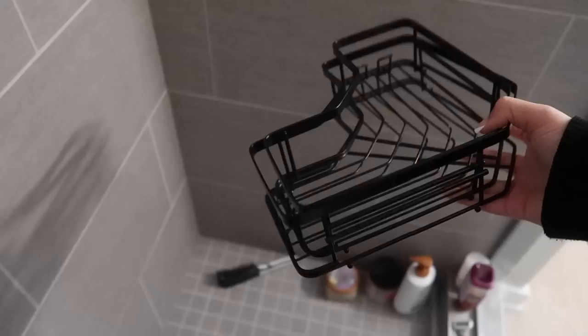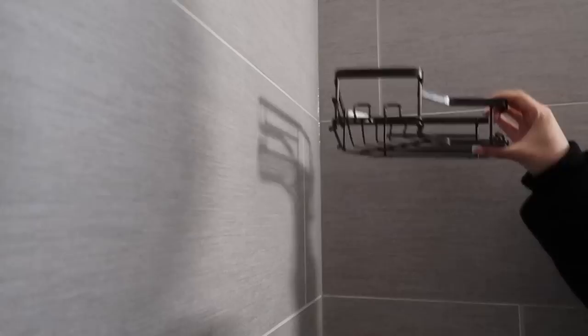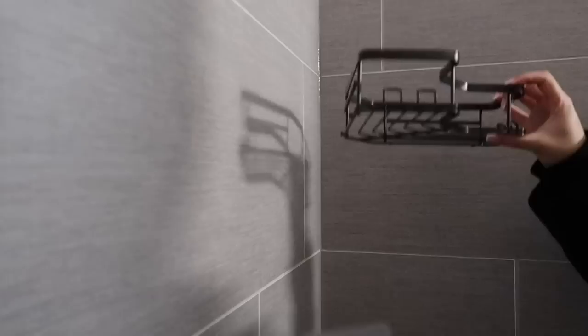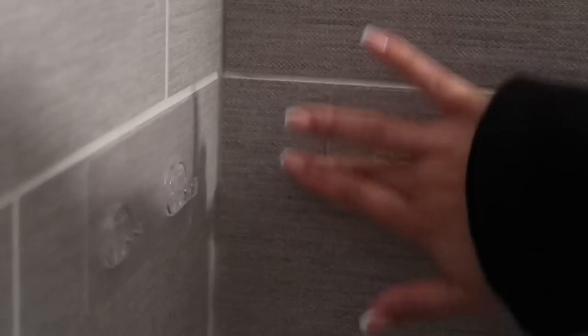So this one will go right here, I'm thinking. And then the other one, depending on how tall my products are. So usually I'll put it here and then grab a product and put it in there to see how tall I want the other one to be. But I think I can actually put it about right here. Is that straight? That's as straight as it's gonna get at this point. And then you just kind of snap it into the hooks. I'm not gonna snap it now because I want everything to not fly off the wall because it's not done sticking to the wall.